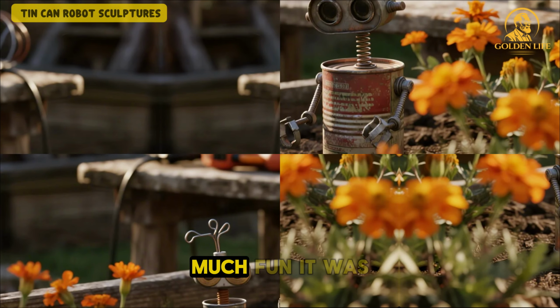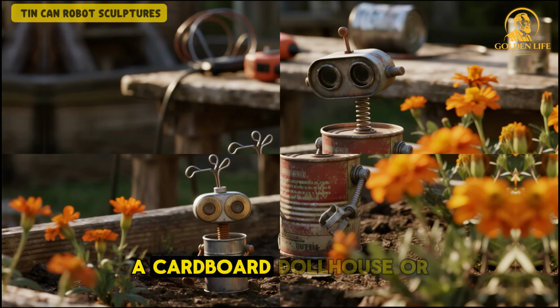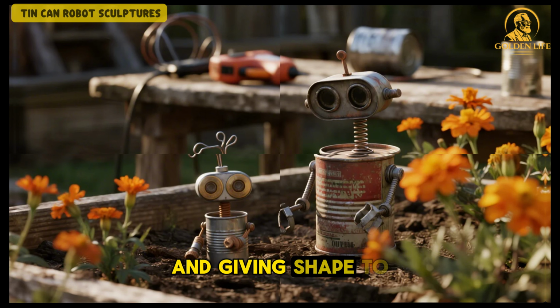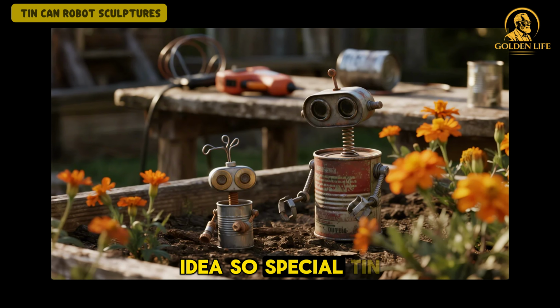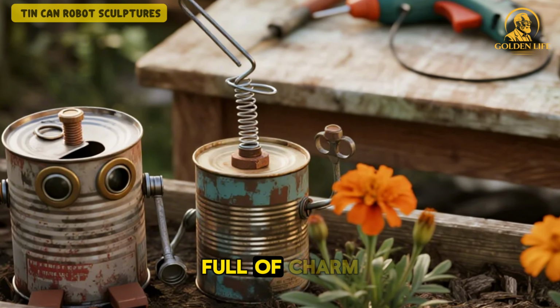Do you remember how much fun it was to build things as a kid? Maybe it was Lincoln Logs, a cardboard dollhouse, or a soda can spaceship. There's a joy in assembling something from scraps and giving shape to a little world that never existed before. That same spirit is what makes this next garden idea so special: tin can robot sculptures. They're playful, creative, and full of charm.